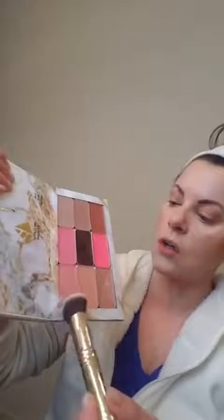This one's called Hollywood. It's not really pink and it's not very peach. It's kind of an in-between. It has a little tiny bit of shimmer to it, so it gives a nice glow. I'm just using the same side of the brush that I used for the Bella bronzer. There, that just gave me a little bit more color.